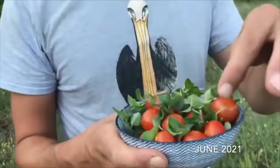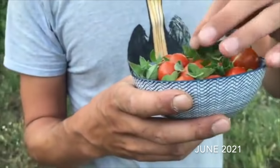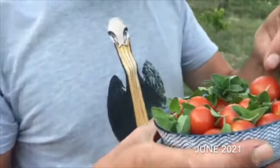Our first proper tomato harvest. And the fresh oregano. Amazing. Going straight into dinner.